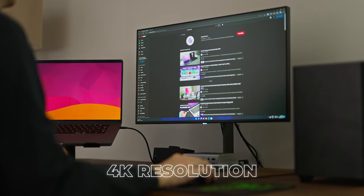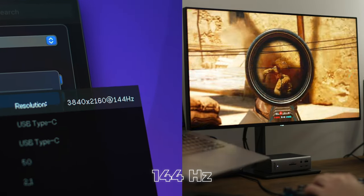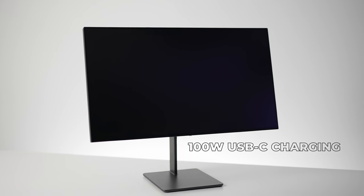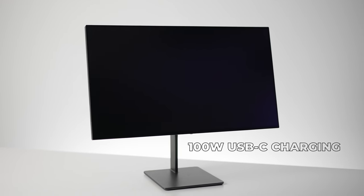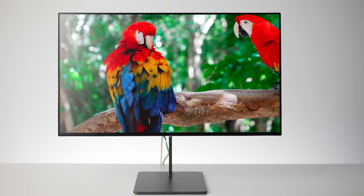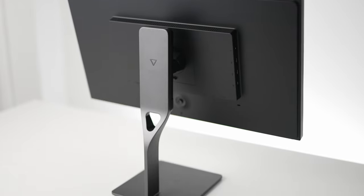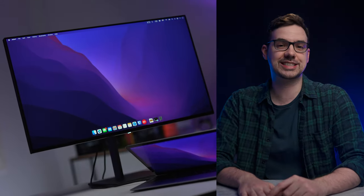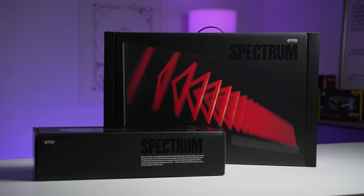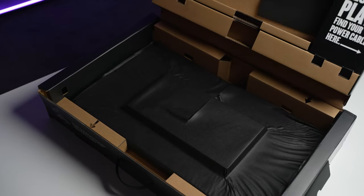Full 4K resolution, 144Hz refresh rate, G-Sync, FreeSync, 1 millisecond response time, 100 watts of USB-C charging, and display output for laptop users, incredible color accuracy, and it just physically looks good too. Jeez, almost ran out of breath there. Super minimal and sleek with no obnoxious logos. It has pretty much every feature you'd ever want in a monitor.